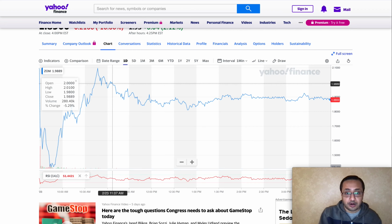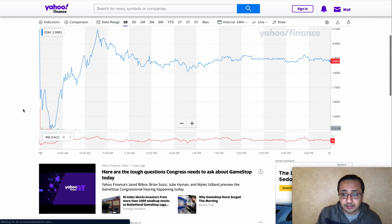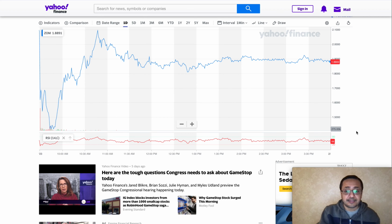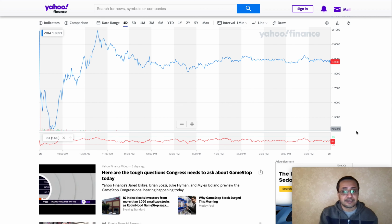Now, looking at the chart, the RSI looked pretty healthy. If you take a look at the RSI at $1.8889, the RSI is 44. That suggests that the stock can run up tomorrow because it is on the oversold side.